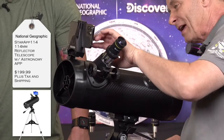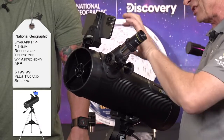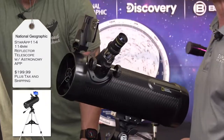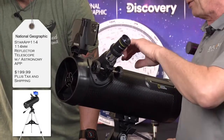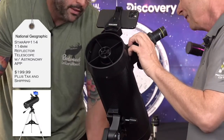Right now I'm looking at this, and unfortunately I really need a little camera to show you what's going on on the screen. But there is a curved dotted line, and that is the path of the solar system objects. It's called the ecliptic path. I can just follow that path, and it's going to show me where a planet is.